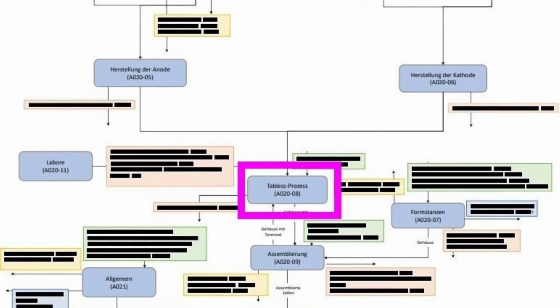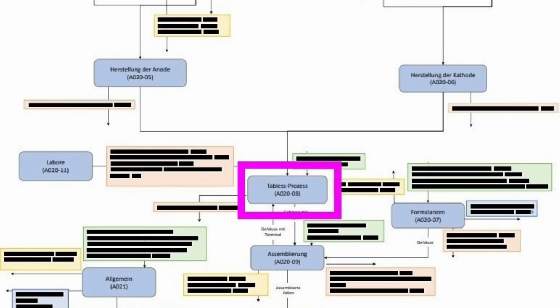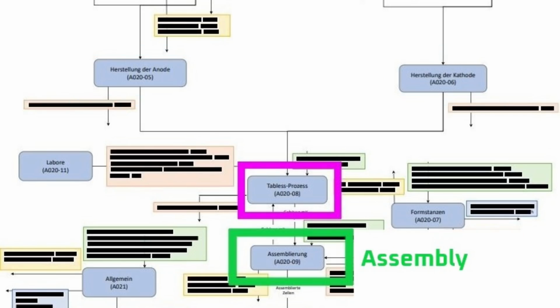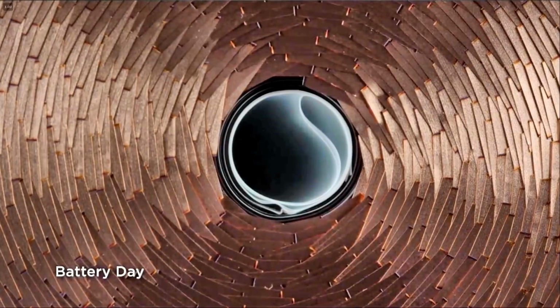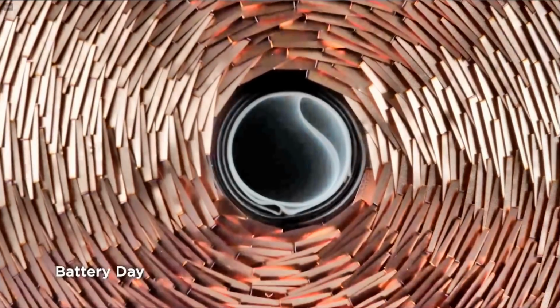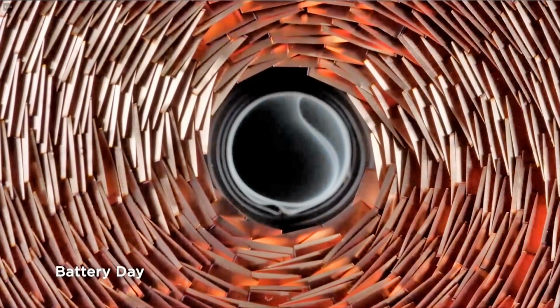It makes sense for the tabs to be cut here because the previous step was coating the current collector foil with active material to form electrodes, and the next step is assembly, where the jelly roll is inserted into the cell can. The jelly roll is a roll of metal current collectors and active material that are the primary components of a battery cell. I imagine that the cut tabs would be delicate and difficult to handle because the metal current collector of the electrode is as thin as aluminum foil.